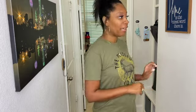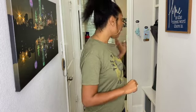As you can see, I'm in my hallway leading into my laundry room, and then right here is my guest powder room that is downstairs. Today I will be cleaning and packing all at the same time.